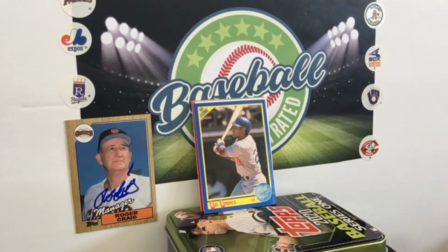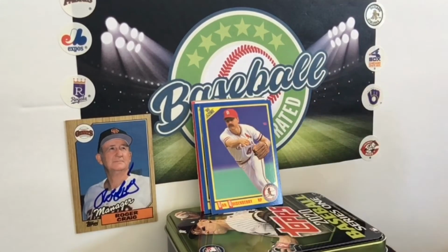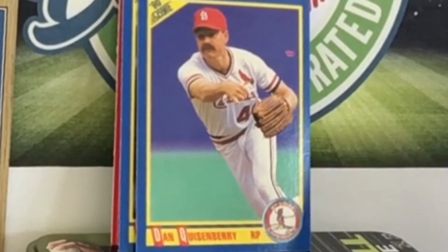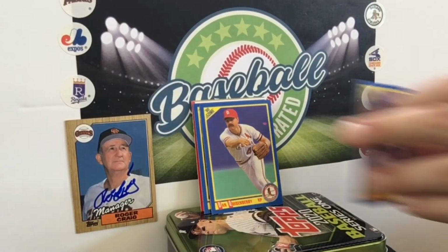Cal Daniels. Great hitter, not a good fielder at all, and kind of bounced around a lot. The Quiz. As a Cardinal. That's another one of those, can you believe he played for them cards? And apparently there's a little lipstick on the card there, too. Hey. I don't know what that is. You know. How about a Hall of Famer?